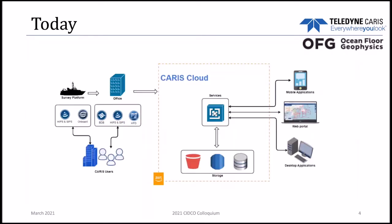So what's the state of things today? Traditionally, on your survey platform, you'll acquire your data, and maybe you'll do some initial processing offshore. Then you bring it back to the office, and from there you do your post-processing and chart production, and whatever other products you need to make.